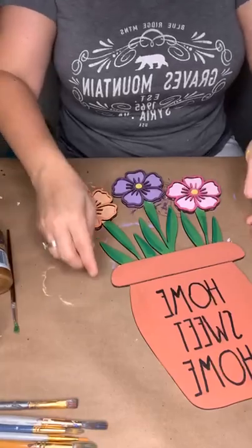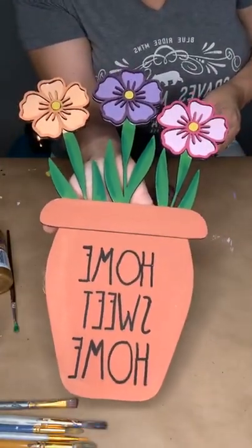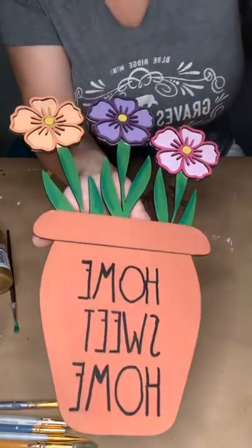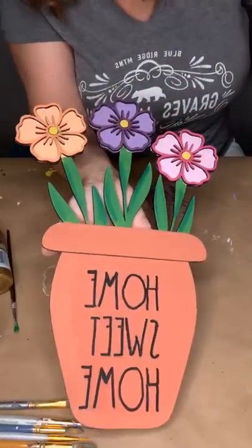Oh my goodness, y'all. Look at that. How stinking cute is that? I love it. Those flowers really, really pop. That is gorgeous. Hey, Kim. Hey, Amy. So, so pretty.